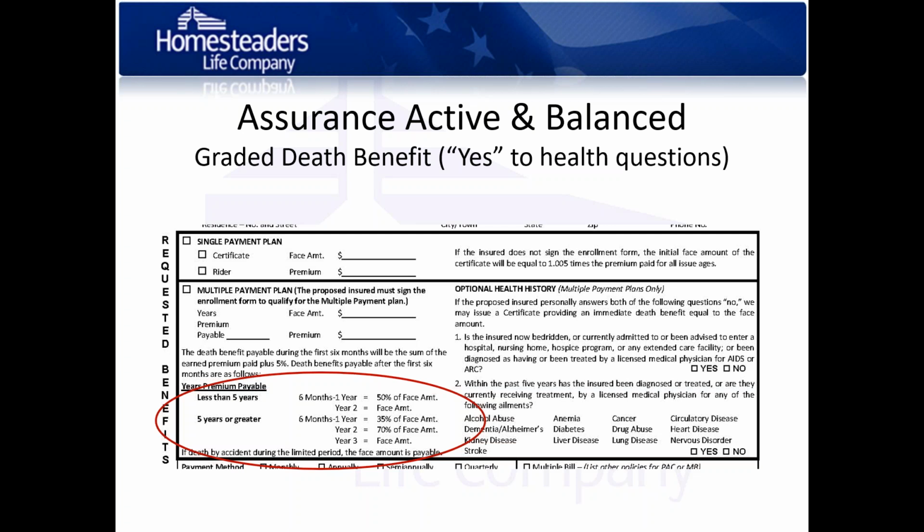That's for 3 pay. On the 5, 7, and 10 pay, it's very similar, just slightly different. So the first 6 months is exactly the same. They get a return of premium. So every dollar they paid into the plan plus 5%. That's in the first 6 months.